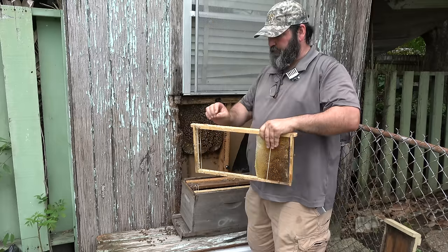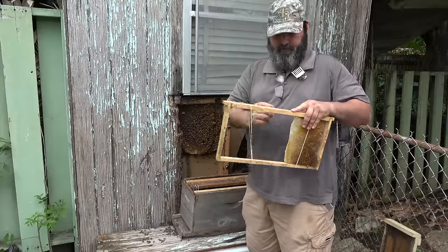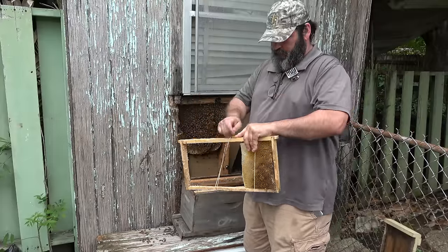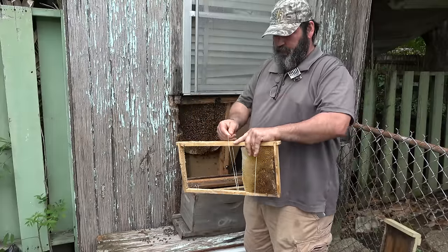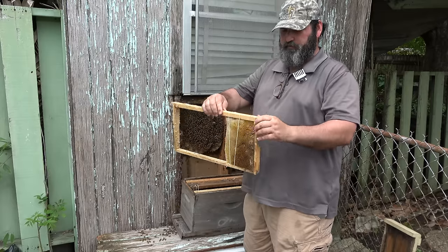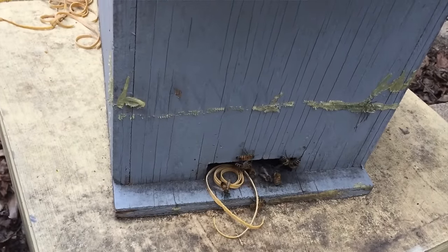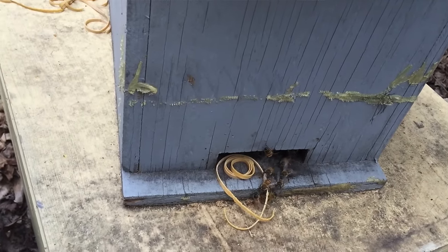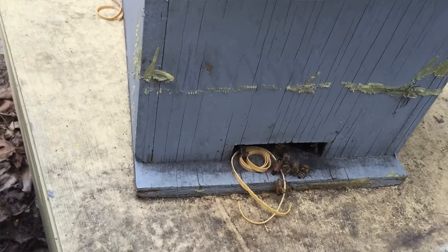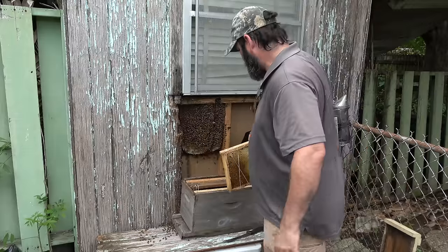See, they'll secure the comb to the top and the bottom of the frame, and usually over the course of 3-4 days or so, they'll start chewing on these rubber bands, and they'll actually chew them to where they pop, and they'll push them right out of the hive. Wow. Yeah, sometimes they wind up in the hive, and then later on while I'm doing an inspection, I'll take the rubber bands out, but a lot of times they'll push them right out.